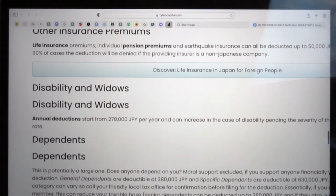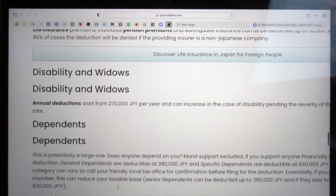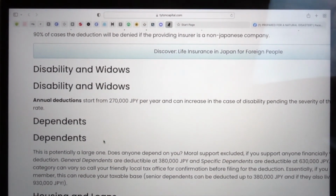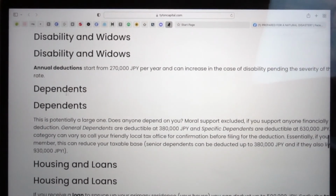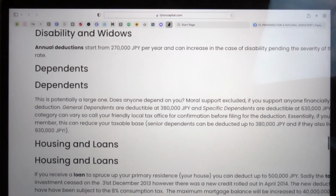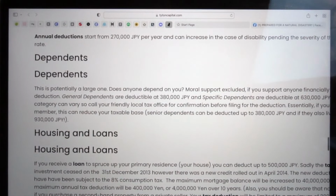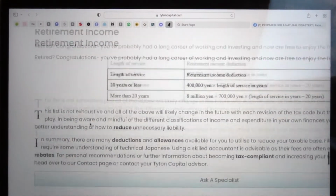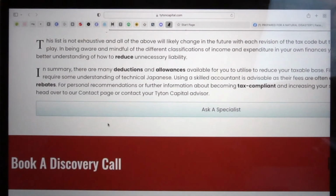Like I showed you before, that postcard with the information that you can submit. Disability and widows can also reduce their taxes. Dependents, if you have them here in Japan or back home in your home country, then you can do that as well. Housing and loans, retirement income, and I think that's just about it. So those are some of the ways in which you can reduce your tax bills here in Japan.